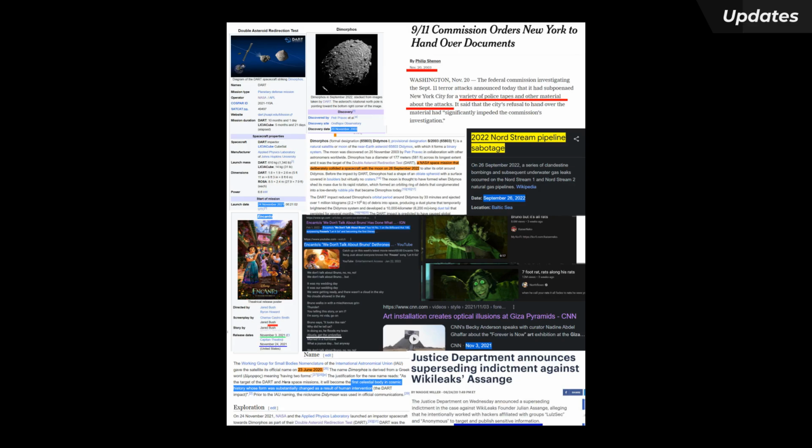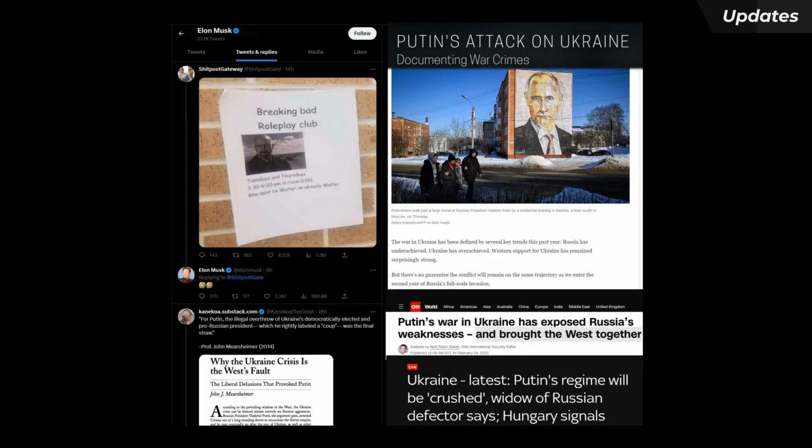The day the asteroid was hit was the same day of the Nord Stream pipeline sabotage, causing billions in damages to the pipeline from Russia to Germany. Putin playing the villain, sequence calm from Musk. It's not all a movie, but a lot of it is theatrics.